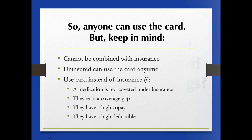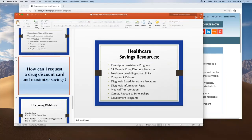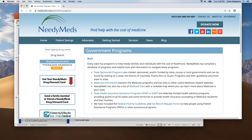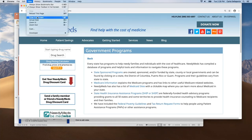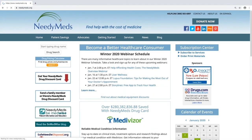So let's return to the website so I can show you how to get your drug discount card and the tools for maximizing savings. So let's return to the NeedyMeds website. As you would probably guess, there's a number of destinations on NeedyMeds.org where you can click that will take you to get your own drug discount card.